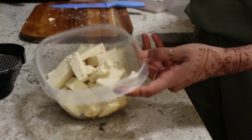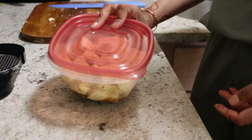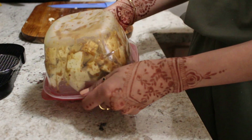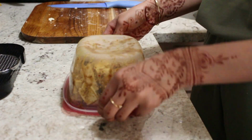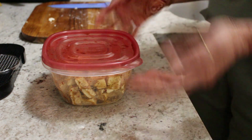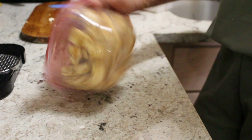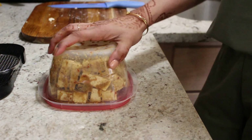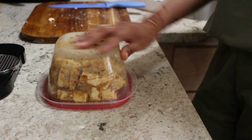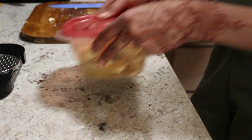This is the super easy part. The reason we put it in Tupperware is now I can very literally mix it by just going back and forth, and I get all of the tofu coated on each side. And then I will let this marinate for maybe an hour, and every 15 minutes I will change it from being this side up to just laying it like this. That way, as the tofu releases its water and stuff, I am constantly switching it so that it really soaks in all of the flavor.